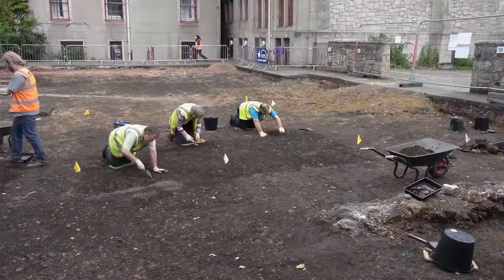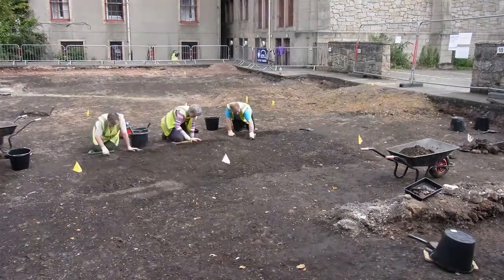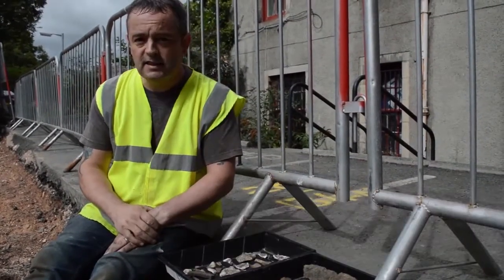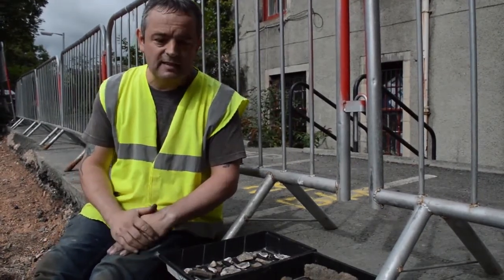It's week 2 of Dig Dunfermline and the volunteers have arrived and have begun digging and sifting through the tons of soil. Already, a number of interesting finds have been made. Okay, well, my name's Darren McWilliam. I'm volunteering on the Dig Dunfermline site behind the library here. And we had a great first day yesterday.